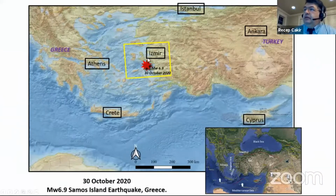Okay, so this is the earthquake location, and the yellow box is the area mostly affected by this earthquake. The small picture shows the regional tectonics: the Hellenic Arc and Cyprus Arc, the Northern Anatolian Fault going westward, and the subduction of the Hellenic Arc. During this earthquake, I was in calls communicating with Dr. Sözbilir and Dr. Altun from Aegean University and Dokuz Eylül University in Izmir. So we knew that everything was affected, and it was even felt in Istanbul.